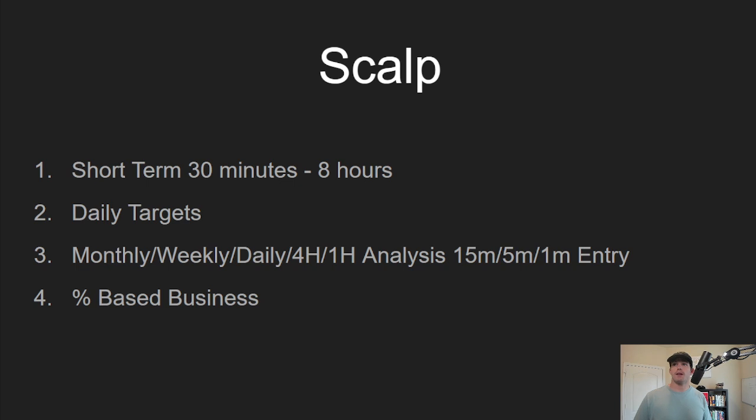So you also have more my side of the market, which is scalping. These are short-term, 30 minutes to 8 hours generally. Scalping meaning that you're holding for the same day. So if you get in on Monday, you're looking to get out before Tuesday. Generally, you're looking for daily targets, daily highs, daily lows.